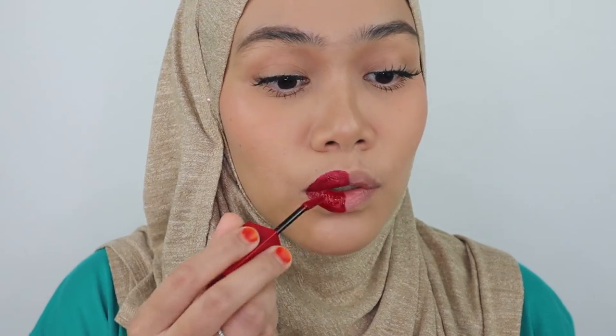Okay, this is so bold. It's like Taylor Swift kind of lippy. I mean, she can pull off red lipstick so well. It's like she's so synonym with red lipstick.